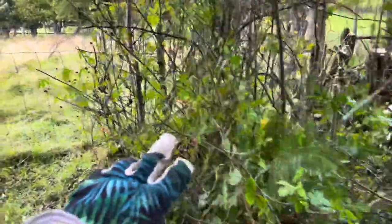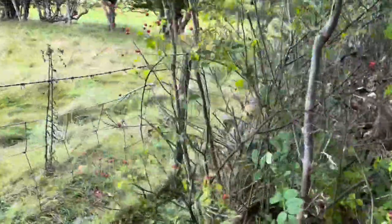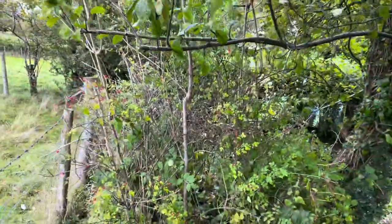I'm just going to do the same on this side, lop all this down to about 3 or 4 foot, and then we'll see where we go from there.